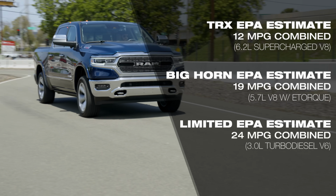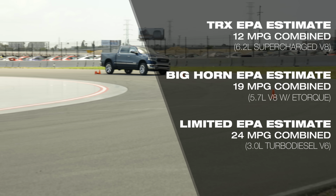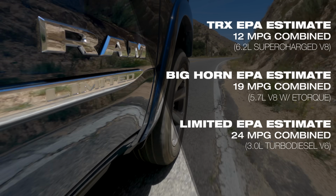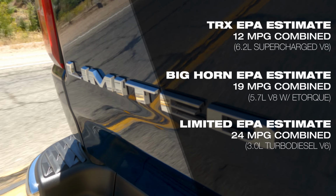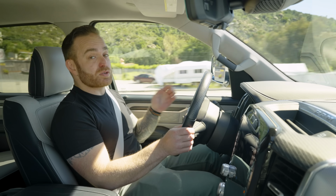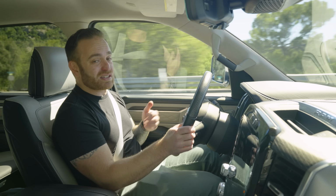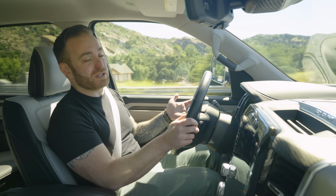While this one with the diesel is rated at 24 MPG combined with four-wheel drive. That's really impressive. And sure, diesel is a little bit more expensive and you have to add diesel exhaust fluid, so the math isn't exactly 2 to 1, so this will be much less expensive to fill up over time than something like the TRX. You'll notice that difference right away, and it might be enough to buy more toys for the desert.